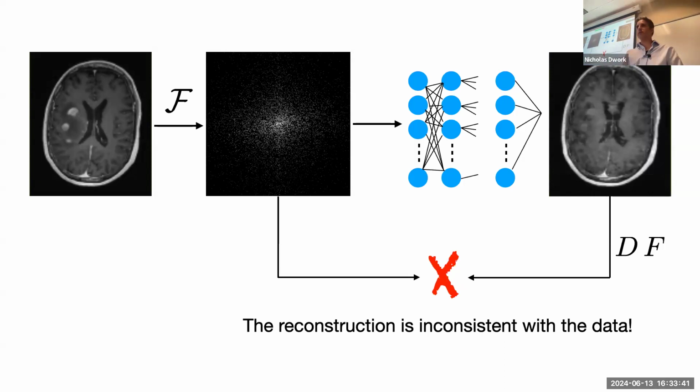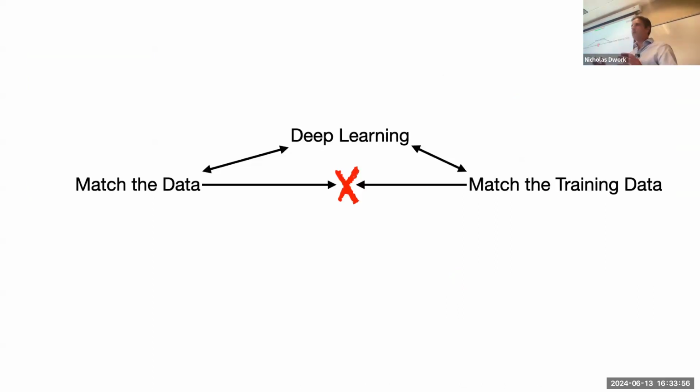This should be fixable, right? The lowest level of success for any reconstruction algorithm should be that it matches the data that you gave it, right? So the fundamental problem is that deep learning is trying to do two things. It's trying to match the data that you give it, but it's also trying to recapitulate the features that existed in the training set. It's trying to do what it's learned. And those things can be at odds with each other. If we had a choice, we would always choose to match the data and then just fill in the missing parts from what we've learned.